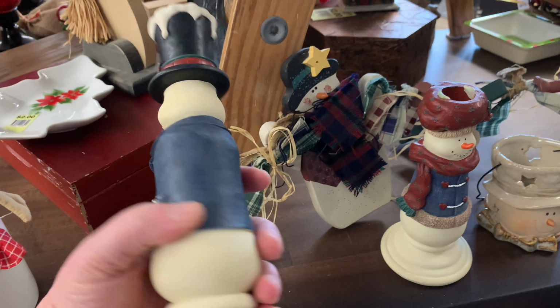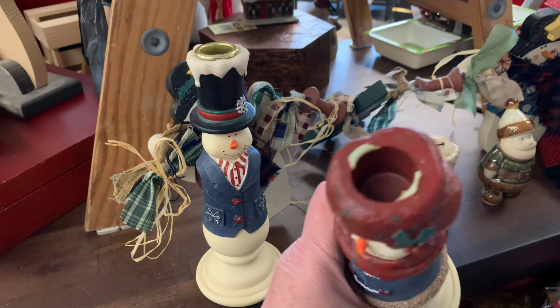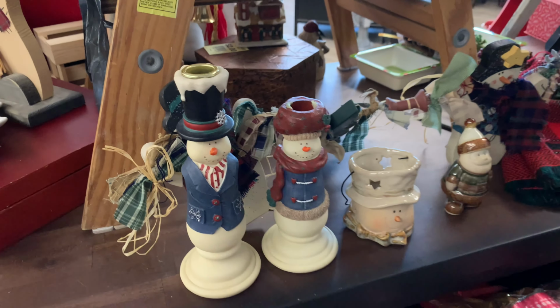Fake brass piece. Matching brother fake brass piece. It takes me a minute, but I do end up picking these up. I love them.